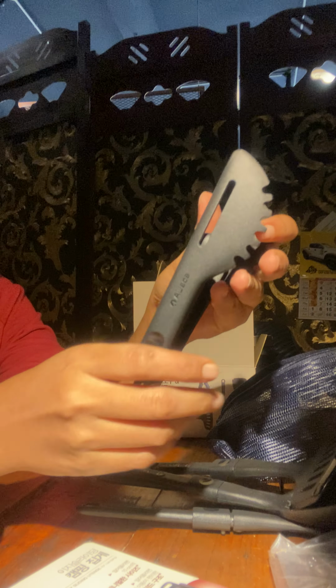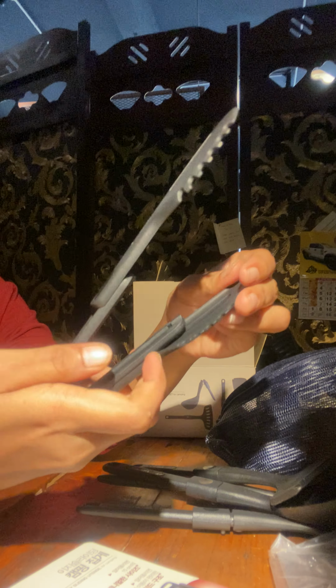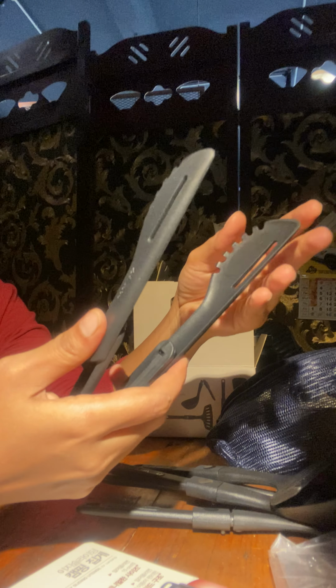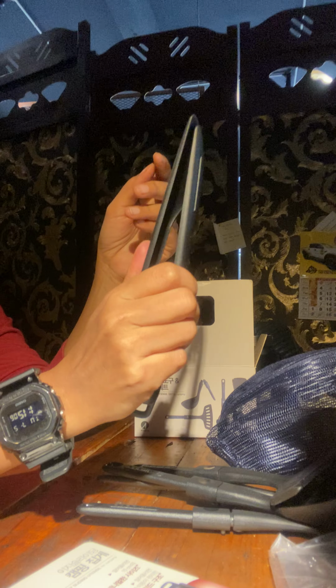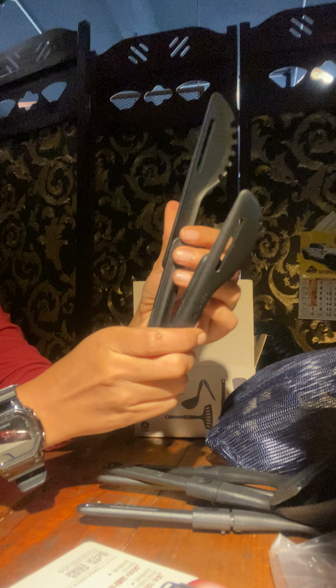So yang ni paling cute sekali. Besar ni je. Boleh panjangkan. Dia ada lock kat sini. Convenience eh?